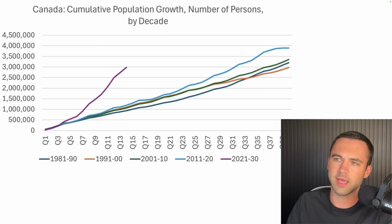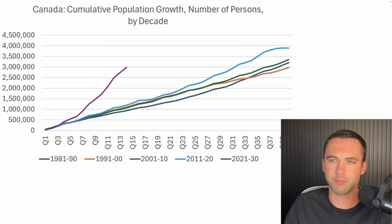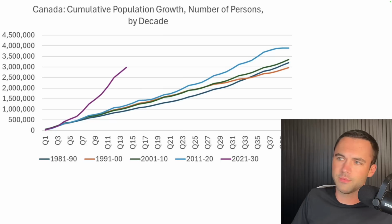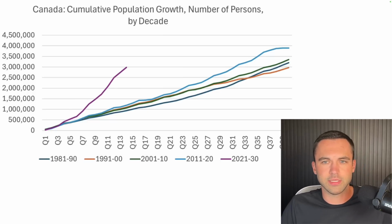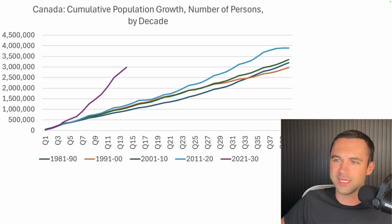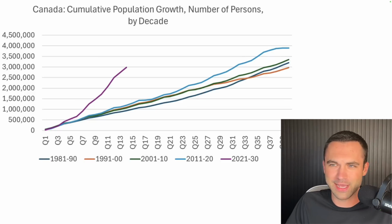You have this LMIA scam. This temporary foreign worker program, it's literally a scam. Is it not a scam? I feel like it's a scam. The federal government has successfully rebranded slavery and made it cool again, while also depressing wages, destabilizing the housing market, creating a whole bunch of social unrest.